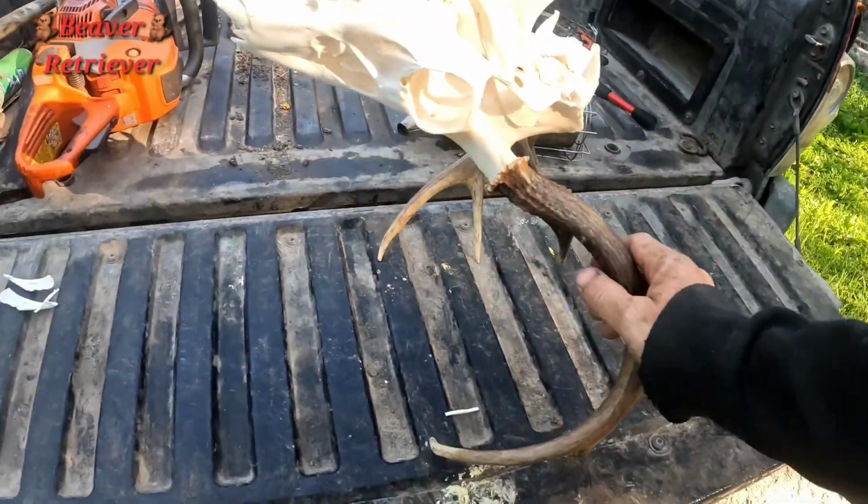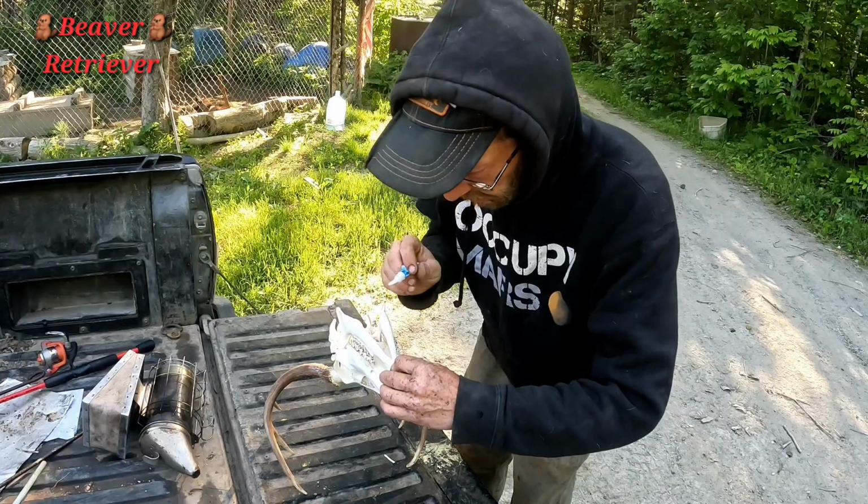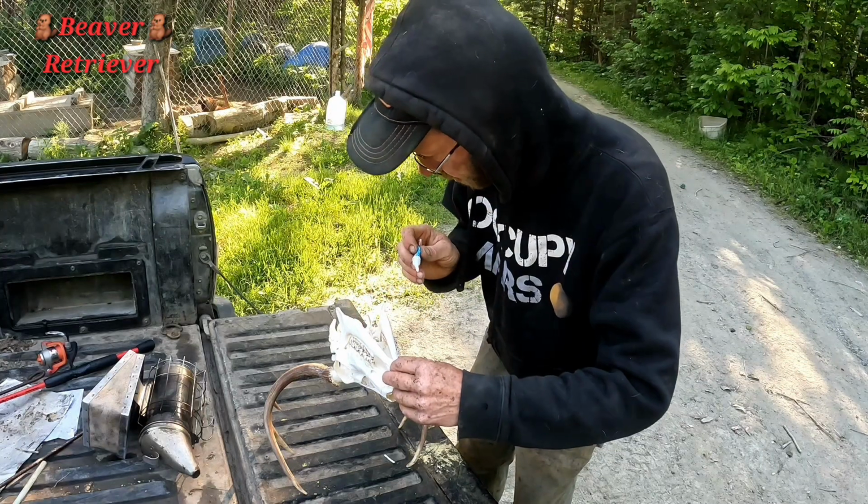Today we're gonna try to finish up this skull. I've been working on a deer skull for a friend, and I gotta glue this jaw back together. I got this upside down just to make sure it's sitting right where I glue it in place. I think it's gonna be just like that.